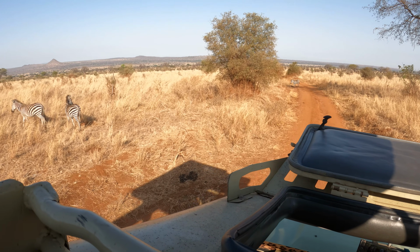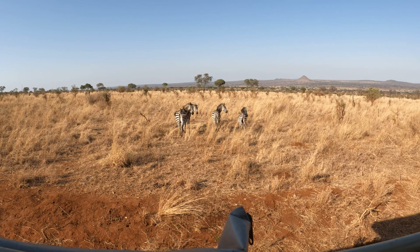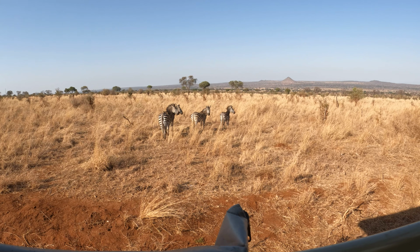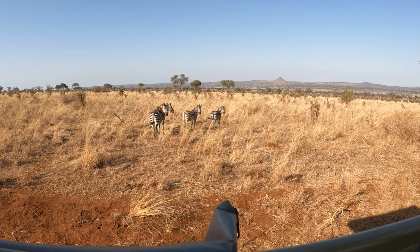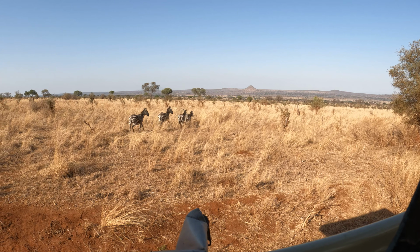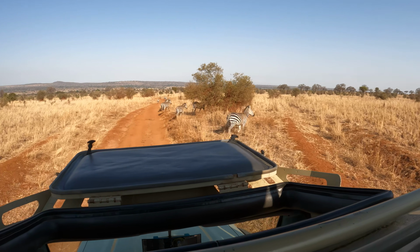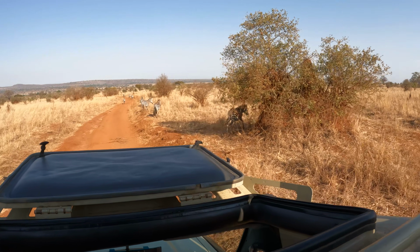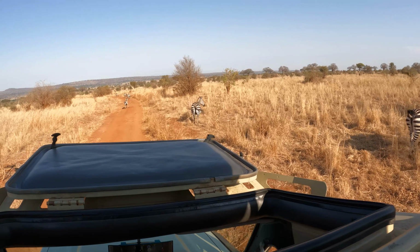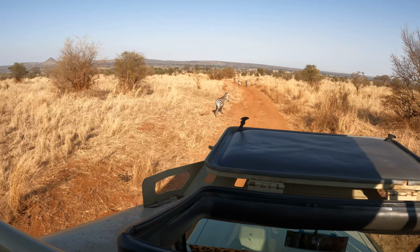Right there. That's a yellow-billed oxpecker, that one. There's the zebras. We've definitely seen red-billed oxpeckers today, but this one's got a bit of yellow on the bill as well. Oh, there you go. This guy's a kick and bite.